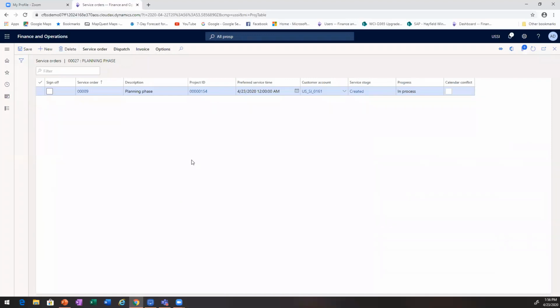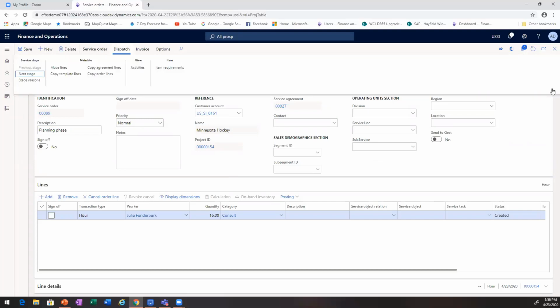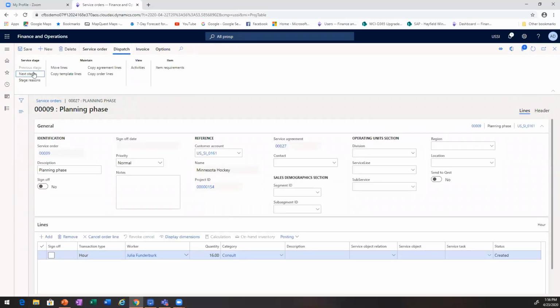So now that I have a service order, here's my hour, that's planned. And now I want to dispatch. I want to dispatch myself so I can start logging time against it. So there are user configurable stages, but I've set them up in just 3 simple stages. And what I want to do next is show you what we've done on a mobile application to get this service order on my mobile phone. So I'm going to bring up my screen sharing session until I get this set up.